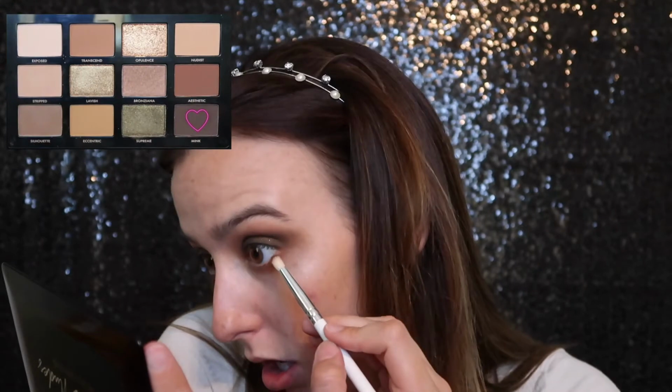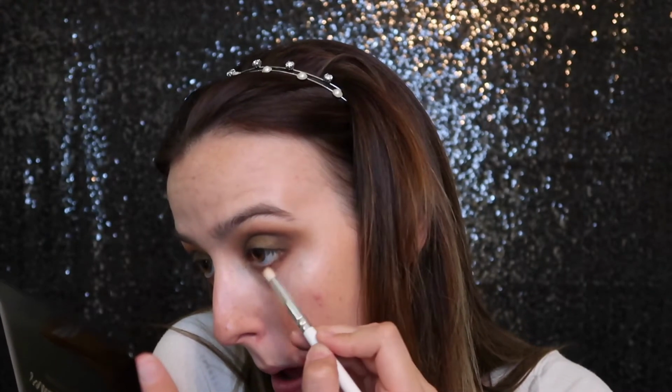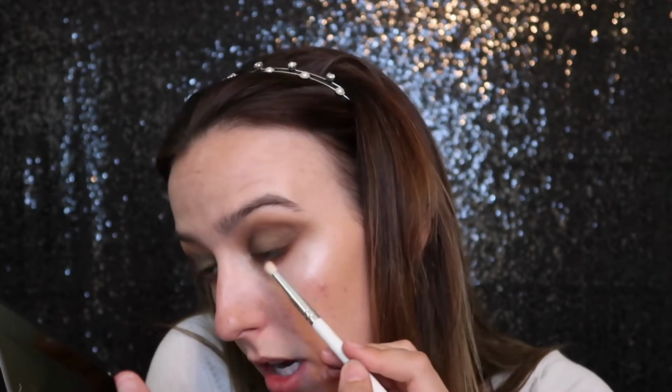Alright, and now what I want to do is take a stiffer pencil brush, and we're going to take that same shade Mink, and we're going to focus this on the lower outer portion of the lower lash line. And you want to make sure you are connecting it to this outer portion because you want it to be uniform. This look honestly went from supposed to be an everyday look to something I would wear more on a night out, not really to work.